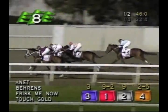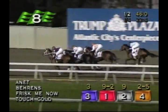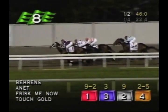Frisk Me Now just off the leaders in third, a length and a half back. Touch Gold is fourth. 46 seconds for the half as they go to the far turn. Behrens leads it ahead. Annette between horses. Frisk Me Now on the outside is racing third, a length and a quarter back. Touch Gold is the trailer.